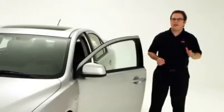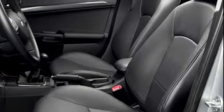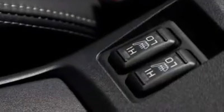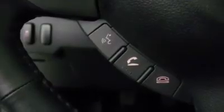The Lancer GT comes equipped with many of the features previously found in the SE Sun and Sound package, but some new ones as well. There's the upscale fit and finish of the cabin, leather seating surfaces, standard heated front seats, automatic climate control, a power sunroof, and the Bluetooth 2.0 plus USB system.